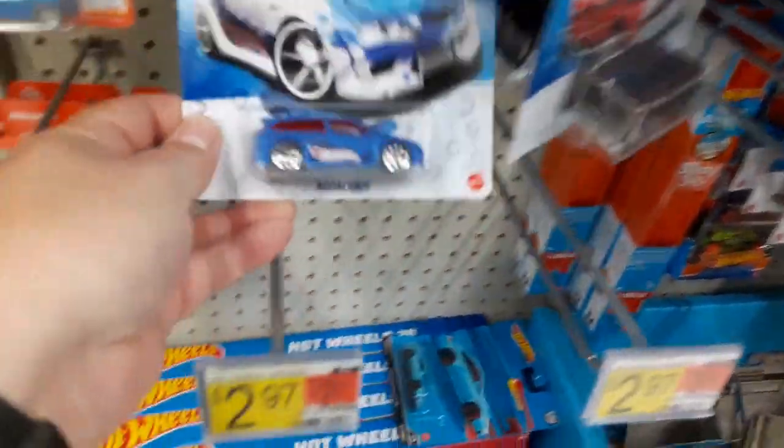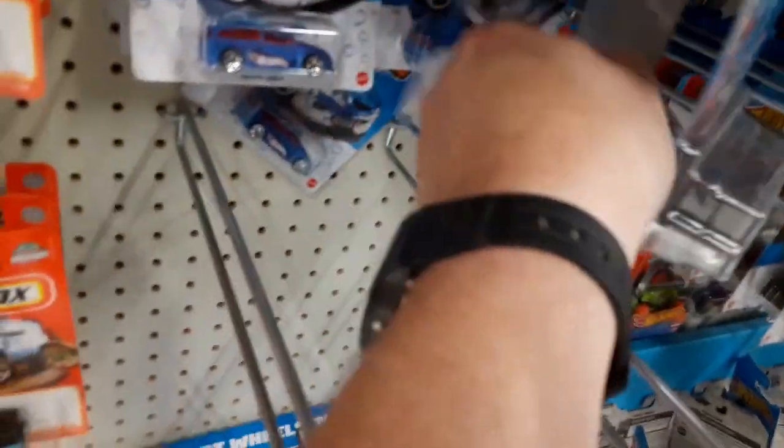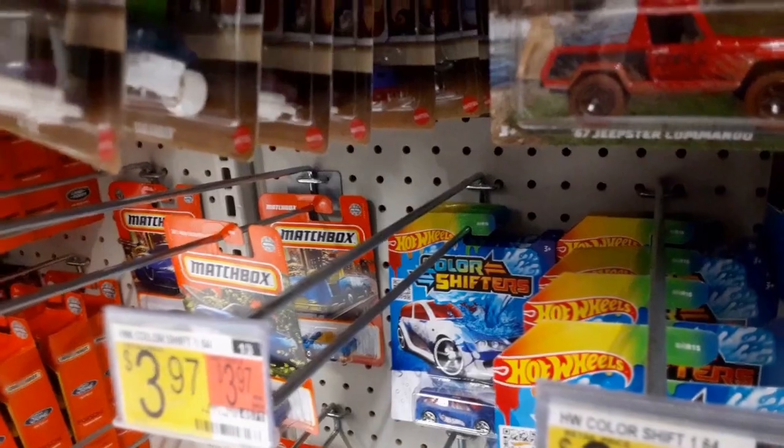A lot of this stuff looks pretty picked over, but this is a big deal for me. I haven't seen a lot of these cars, so we'll take a look at some of this other stuff here and see if there's anything worth getting.